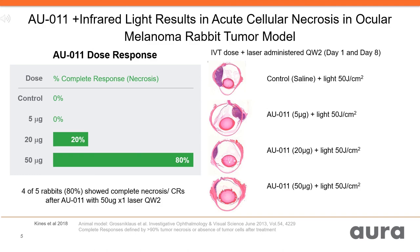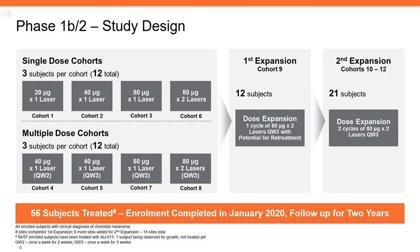The phase 1b/2 study design included the standard dose escalation and expansion design, which was open label. There were 8 cohorts with 3 subjects in each of the single and multiple dose cohorts in the escalation portion. The first expansion, cohort 9, included 12 subjects that received one cycle of treatment, which included 3 weekly administrations on day 1, 8, and 15 of the maximum dose, 80 micrograms, each followed by 2 lasers per session.